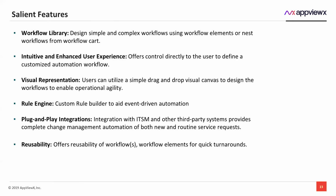The visual representation, it's a simple drag and drop canvas that you can design your workflows and thus enable that operational agility. You can define rule engines that are going to be event driven. So if the pending expiry reaches 10 days, the system is constantly identifying, constantly monitoring for the pending expiry. And as it approaches that date, it's going to take action once the rule-based engine event is identified that here we are 10 days prior to expiry.